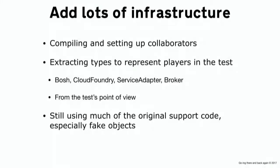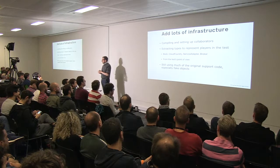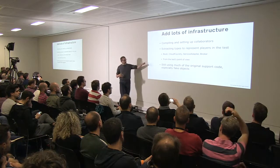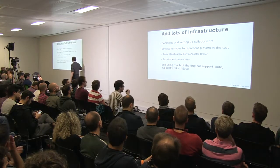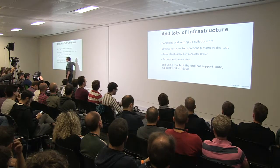And then you start to do it. What you do is you work through this incrementally, taking each step in the pseudocode and replacing it with real code, doing things like compiling a set of collaborators. As we were working our way through this and spotting duplication and noise, we ended up extracting some types to represent players in the test, things like a Bosh type, a Cloud Foundry type, and this sort of stuff. One thing I'll keep coming back to is that these are players, or types, from the test point of view. These are not production types.